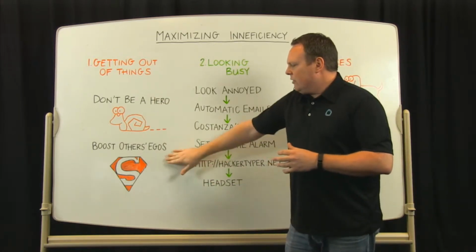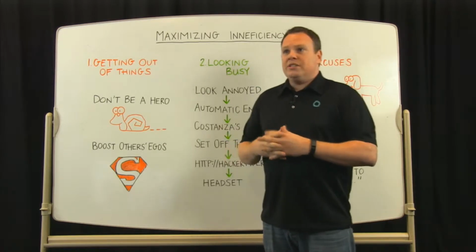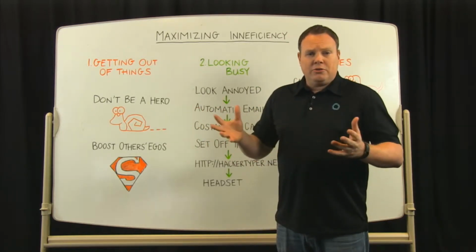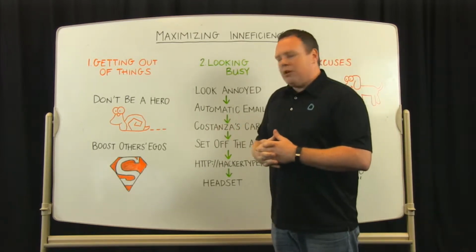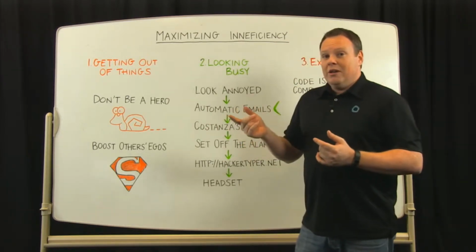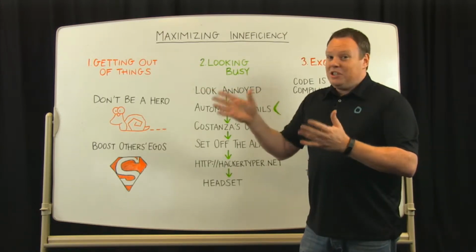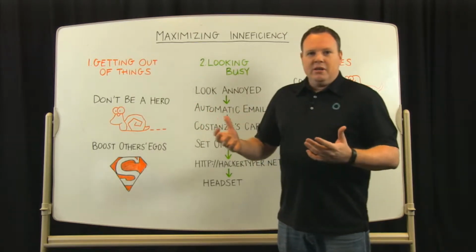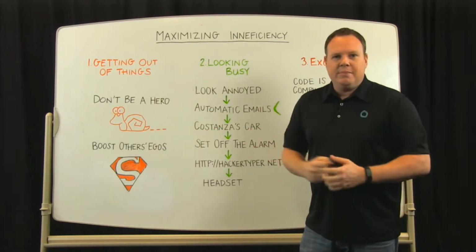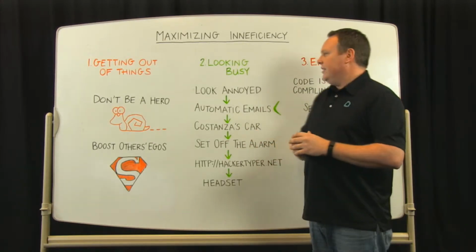And another way to get out of things is to boost other people's egos. So let's say you wait 5-10 minutes, nobody else replies, so you've got to say something. They know you're in the office. So what you're going to want to do is say, you know, I'd do it, but I really think Mary is really good at that, so maybe she should do it. And so you're going to boost Mary's ego. She's going to be happy about that and eager to step in and do it. Again, you've gotten out of it. Offer to help. She's not going to take you up on it either.